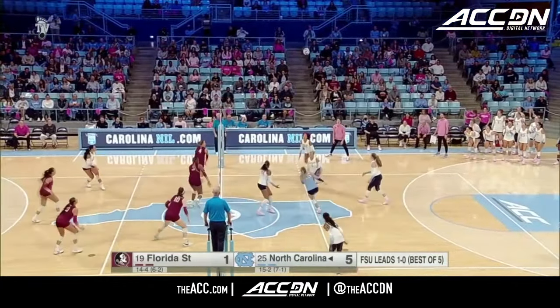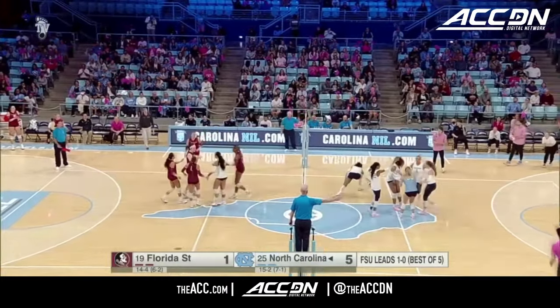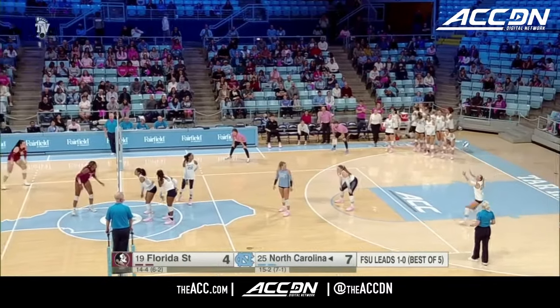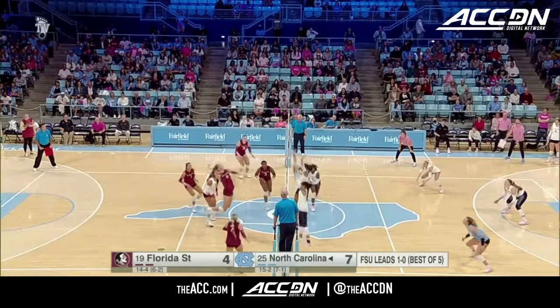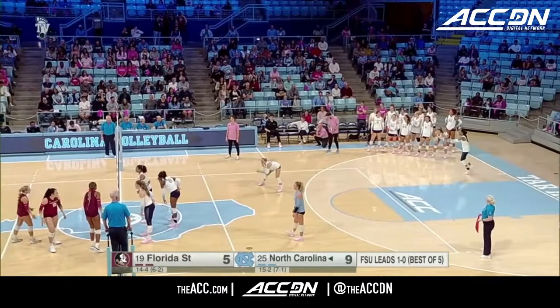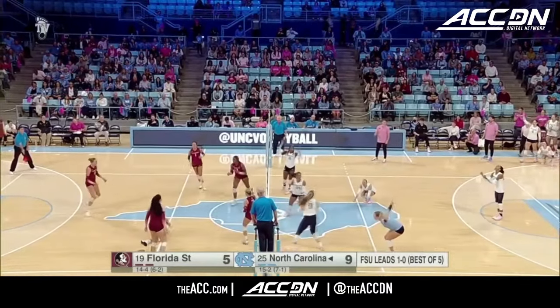Lewis with timing off. And again, it falls in. Two Seminoles get there, neither of them make the play. Short serve from Isert. Carolina able to cut the court down. Blockers got over, but nothing they could do. Back to four here in set two. Overpass, Schaffmaster puts it away.